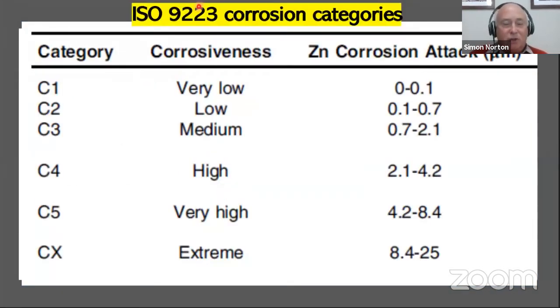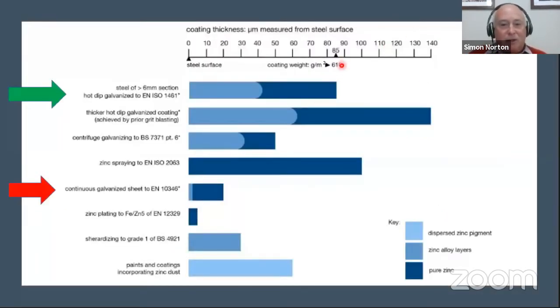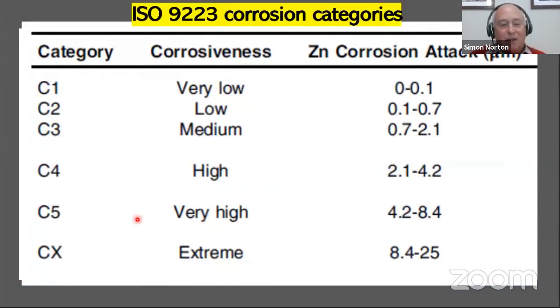If you look at what is known as ISO standard 9223, there are various corrosion categories. And on the right-hand side, you'll see the rate at which zinc is consumed. So for argument's sake, if you're going to take a continuously galvanized sheet with 20 microns of coating, and you've got a facility that's very close to the sea, and you lose about 8 microns a year, then you're going to have less than 2 years life for your continuously galvanized sheet.